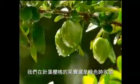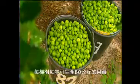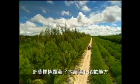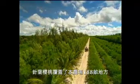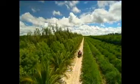The fruit is harvested while it's still green, as this is when the vitamin C reaches its peak of about 3.5% of the cherry's weight. Each tree can harvest up to 80 kilos of cherries a year. The farm has around 188 hectares of acerola, which produces over 3 million kilos of fruit a year.